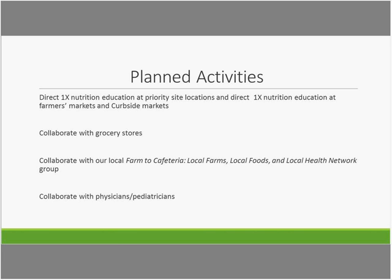These planned activities are the specific components that are starting this season to help achieve this environmental goal. The FLESNY, or Eat Smart New York nutritionists, will conduct direct one-time nutrition education at priority site locations, which are located near the selected farmers markets, and direct nutrition education at the selected farmers markets and curbsides.